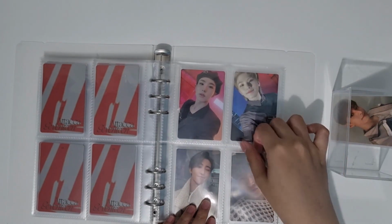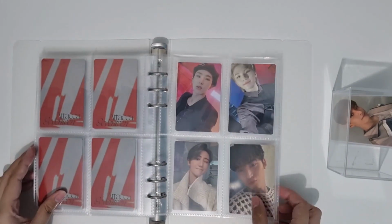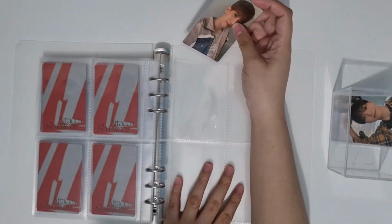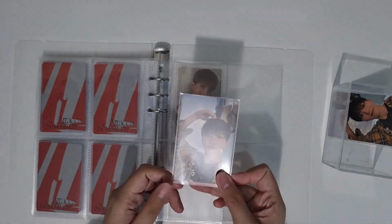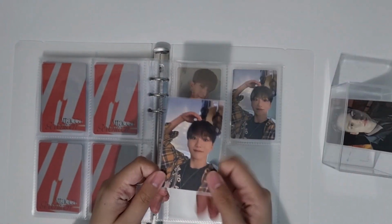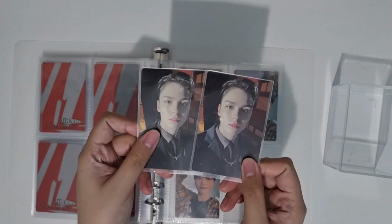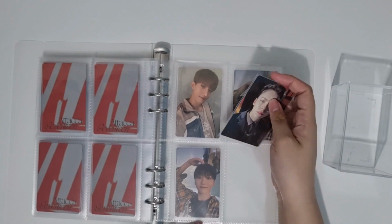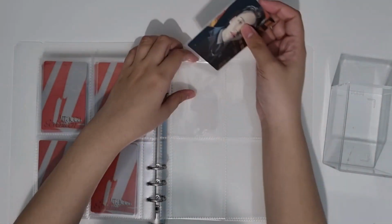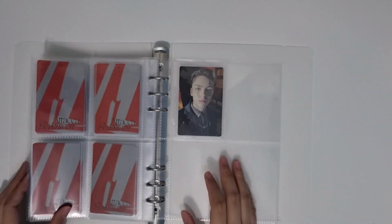And I'm nearing the end of this storing photo cards in my binder video. I'm very happy and contented with what I have for Attacca. It was truly a journey, and I was honestly expecting to spend less for Attacca, but I ended up spending more because of the event photo cards, like the fan sign pre-order benefits. Nonetheless, I really had fun collecting Attacca, and surely for the next comeback, I am gonna collect both Wonwoo and June also. But before that, I need to sell a lot of my extras because I do have a lot. But yeah, basically that's everything.